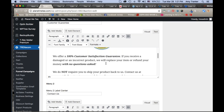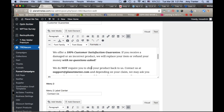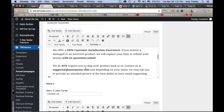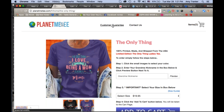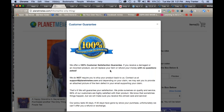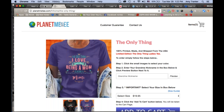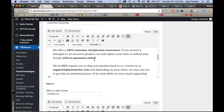I made sure I bolded some of the things. We do not require you to ship your product back to us. Contact us at support@planetmet.com, or whatever your support is there, and make sure that if you're using a short code for this, that it's actually working. On this particular site, when we went up here, I had that support short code email, and it actually showed up like this. I didn't realize that until later, so that probably looked really silly to them as they were reading it. So make sure that you just have your support address in there, okay?